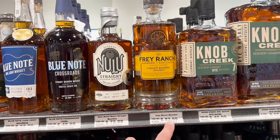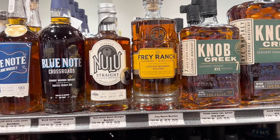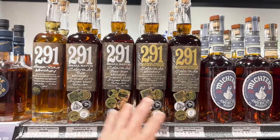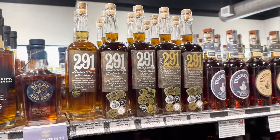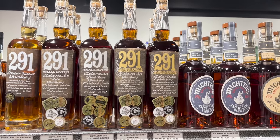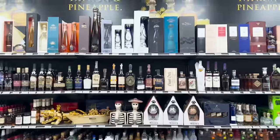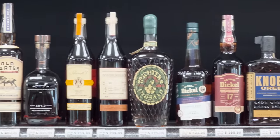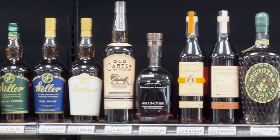Got a little Frey Ranch here. It's a love-hate relationship for most people in the fan base, from what I've heard. Check these out. These are real nice. The bottle looks interesting, but everybody said they liked it. I don't know about that price, though. Check that out. Oh, man. I got some nice stuff over here.